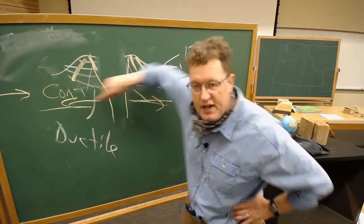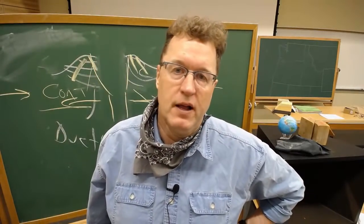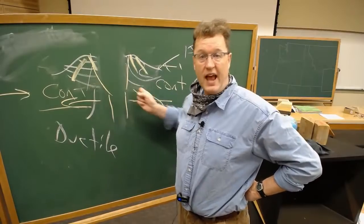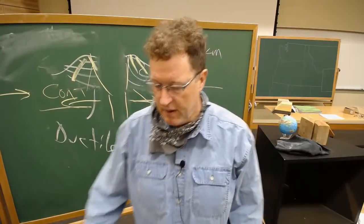What's bigger down here driving the whole thing? That's where you toss in your favorite idea, but all we're doing is describing the details at the surface. We're looking at the field data. And we're knowing when the Appalachians formed and when they started to get broken up.